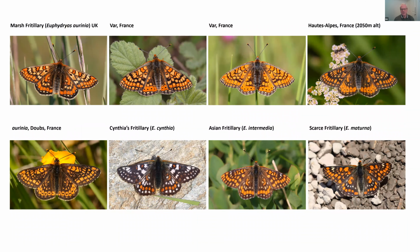Just to illustrate the extreme variety of some species, the top four here and bottom left are Marsh Fritillary. Marsh Fritillary is one of the species that in Britain is pretty much limited to the southern counties in damp areas, but in France there are some four or five quite distinctly different forms, different in terms of their ecology. The top left one is the typical UK form. Again, I think I borrowed that from the excellent UK Butterflies site, so I'll give that another plug.